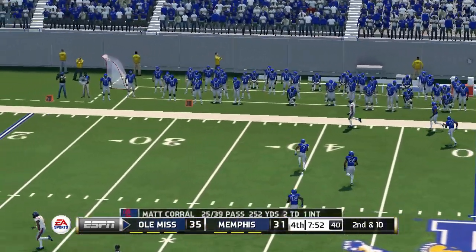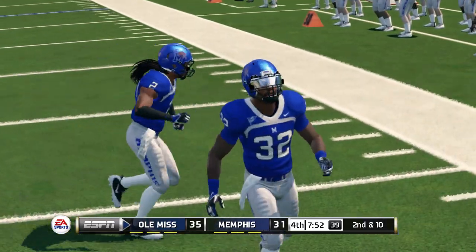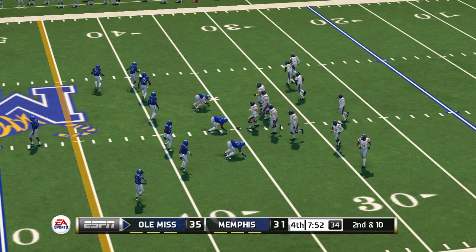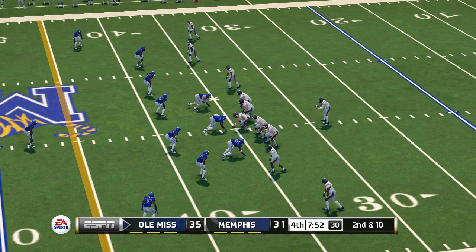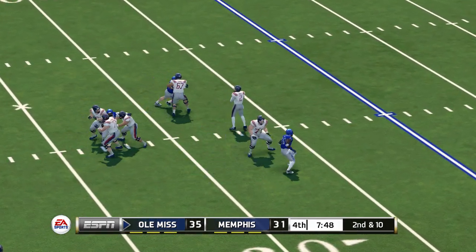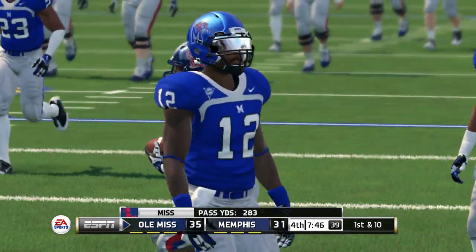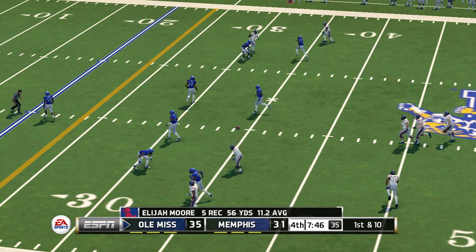Throws right away. Sanders was the intended receiver on the play. Second down, 10 yards to go. Ball on the 35-yard line. They'll line up with 5 wide receivers. Airing it out long. That's good for a gain. 35.